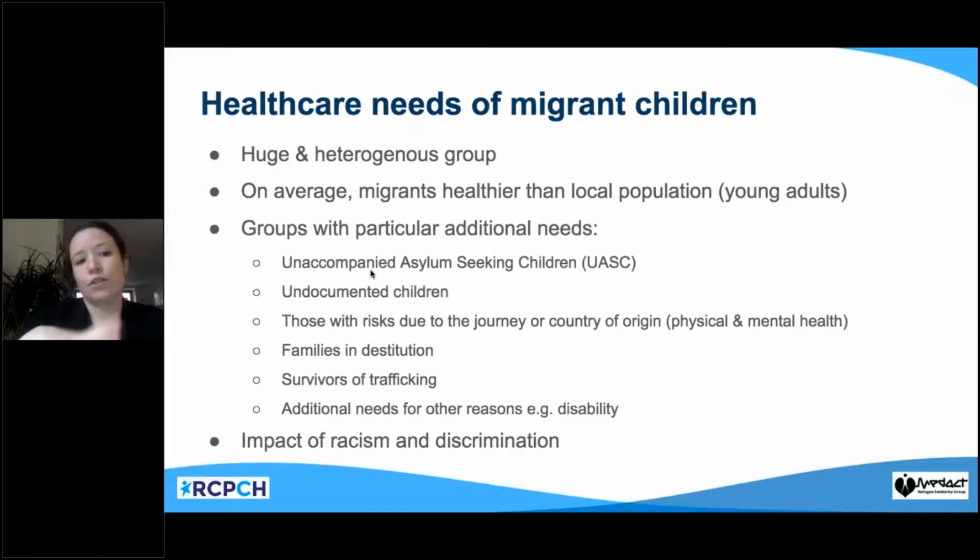Just to start off, I think it's worth saying that migrant children are a huge and heterogeneous group. We're going to be focusing today on some of the most vulnerable of migrant children, but actually there are many, many children who have migrated or are children of migrant parents in this country. Many of you listening today might fall into those categories or have children who would count as migrants. So the particularly vulnerable category is quite a small proportion of migrant children.